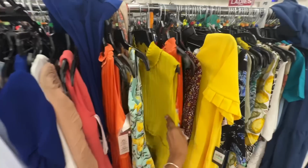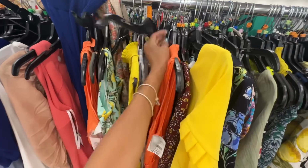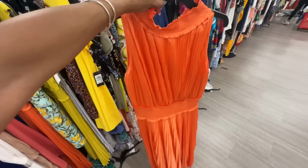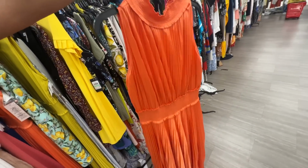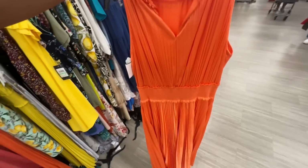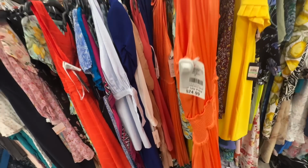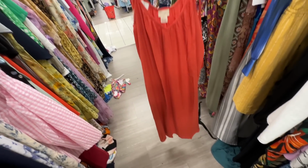Who remembers this dress I had shown last week? So they have the orange in it. This week is by Nanette Laporte. This is a size 12. Isn't this pretty? This is so beautiful. And it's $25. I like this. And when it's hot, you're gonna be needing this for the summertime.